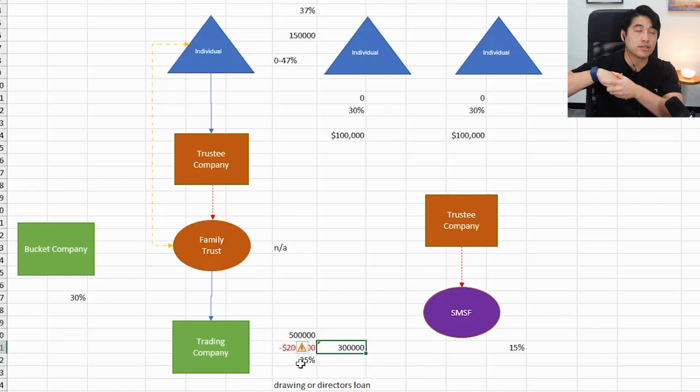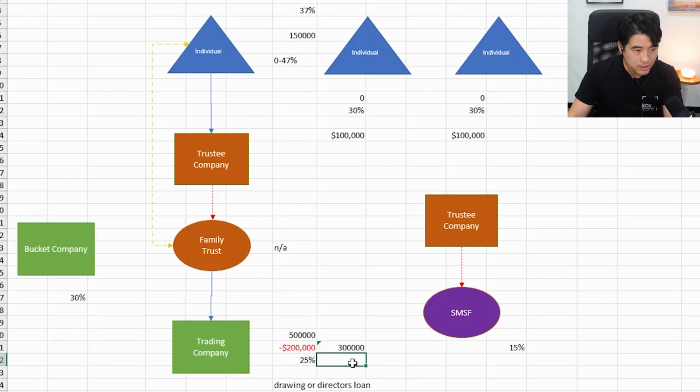However, you might decide with this leftover profit of $300,000, you might want to invest it. And if that's the idea of looking at investing, then maybe you should distribute this profit, the 300K, into the family trust and then give it to the bucket company. Sure, you're paying the extra 5%, but then the bucket company can invest it and the money's safe in the bucket company because it's away from this trading company.